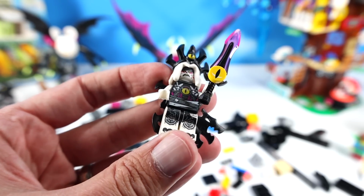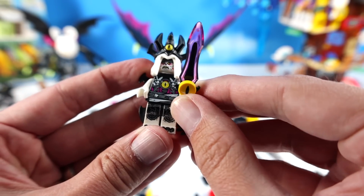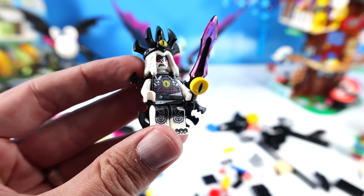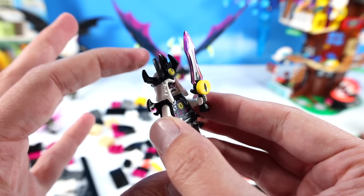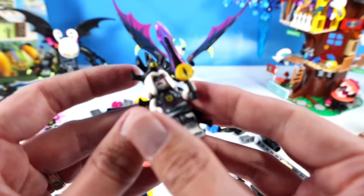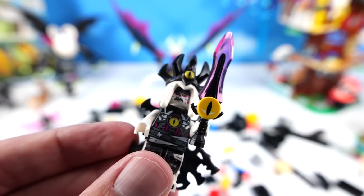Wow, this guy is hauntedly ugly. It's that face they placed on him and that crown. Kind of Lord of the Rings-esque with that helmet, and then kind of Thundercats-esque with that sword. I wonder if this piece was even used in Lord of the Rings in one of the sets. It very well could have been.